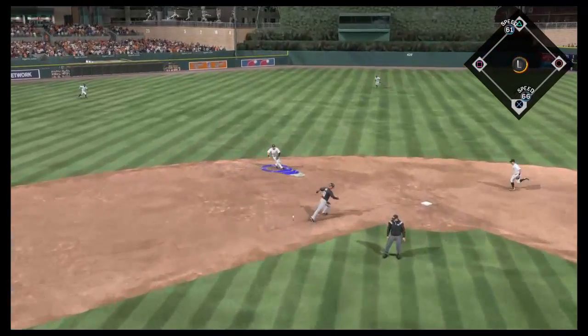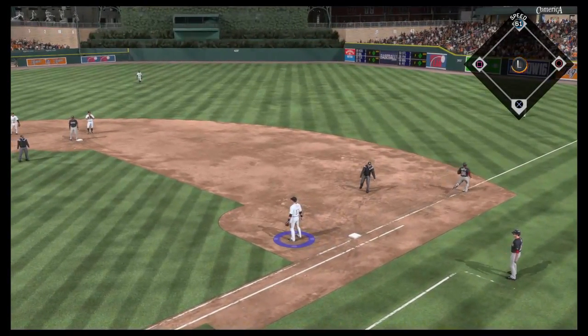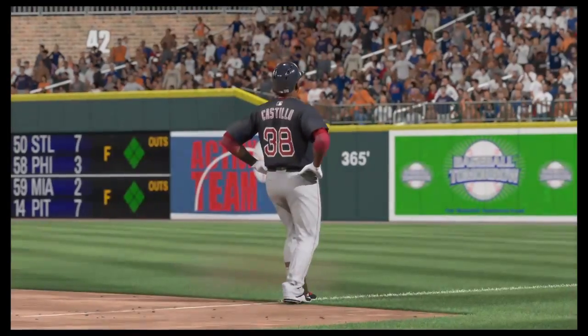Hit on the ground to short. Iglesias is up with it. Throw just does beat him to the bag, as that was pretty close.